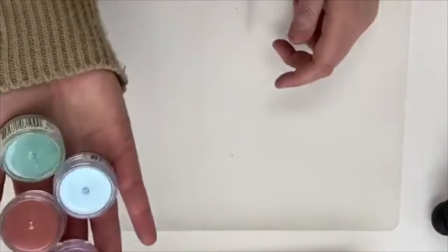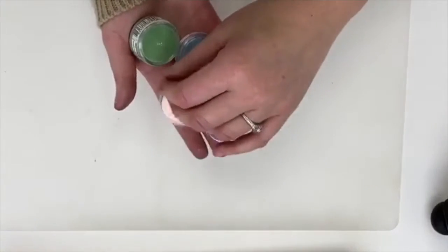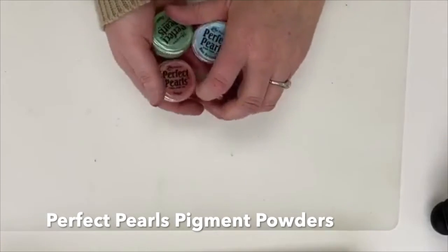But I'm here today to share with you everything you need to know about Perfect Pearls. And as you know, we've recently launched at Creativation 4 new colors, and people have been asking me, when are you going to launch new colors of Perfect Pearls? Well, we did. I'm going to switch my camera so that you guys can see these. Okay, so 4 new colors. We have Iris, Poppy, Blue Hydrangea, and Zinnia. And check those out. Really beautiful colors.